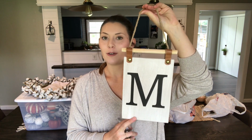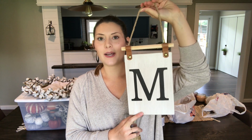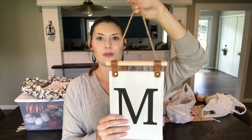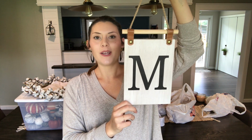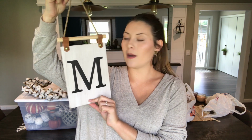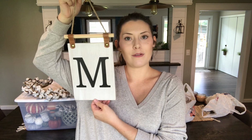Okay, so these next two items my mother-in-law actually got for me recently, so I love them. She got me this M, our last name is Murphy, so obviously the M is appropriate. But anyways, I really like this piece because it has the faux leather straps, it has the wood accent, and the jute handle. Normally I don't have hardly anything in our home that has words or lettering or anything like that. I don't have anything with our monogram on it. But anyway, I did think this was really cute. I thought it would be cute inside of a wreath even, or just hanging on our hall tree or something. But again, because of the touch of the leather, I think it'll look cute with my fall decor.